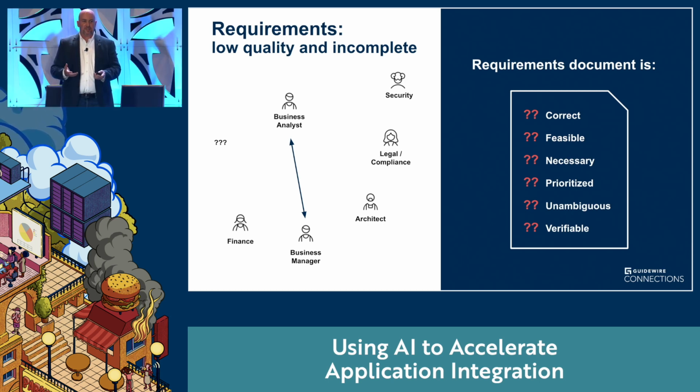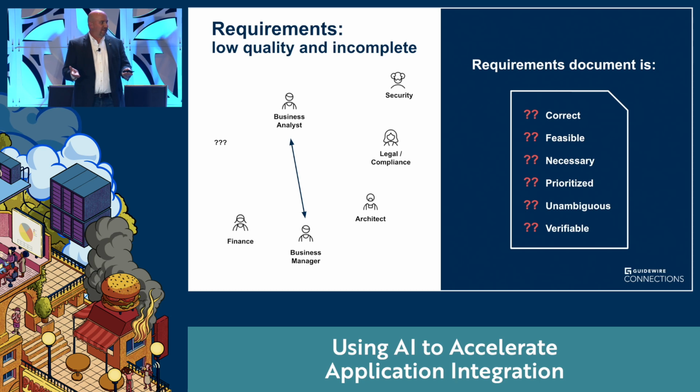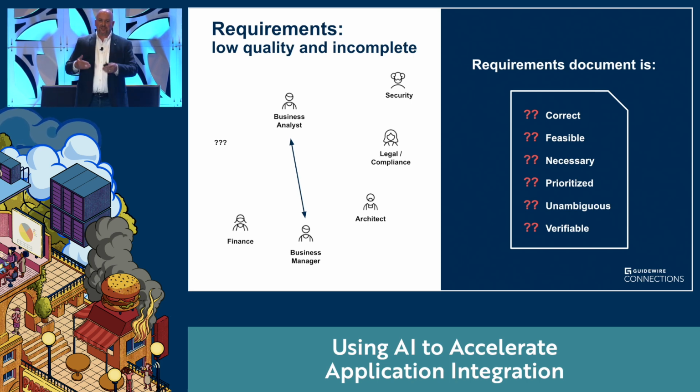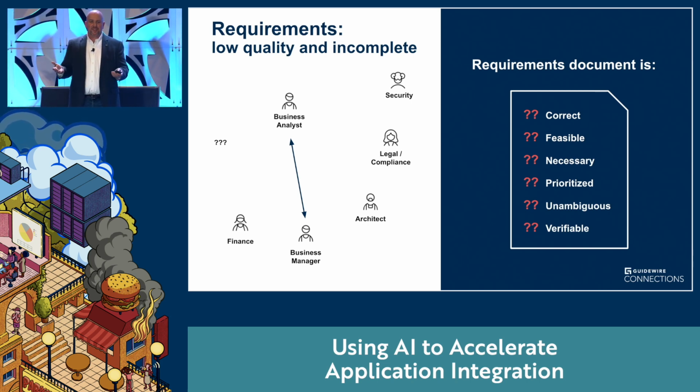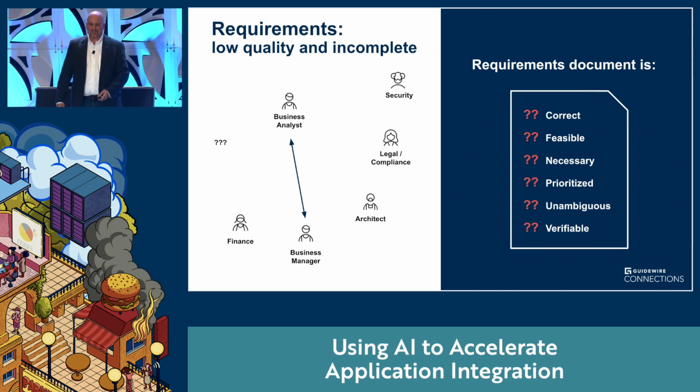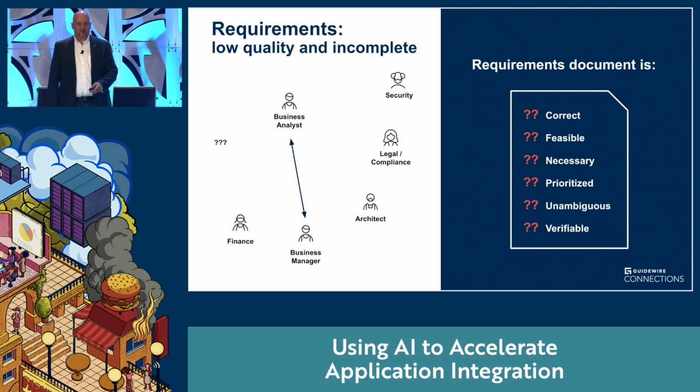How many times have you had to go back to the business analyst and say, I don't understand what this means. How can you clarify this for me? Or they give you so many requirements and you say, which one's important? All of them. So it's not prioritized. Or they give you something that's completely unachievable. I'm sorry, I would need quantum computers and faster-than-light technology to do all the processing that you're asking. There's going to be a lot of Star Trek references, sorry.